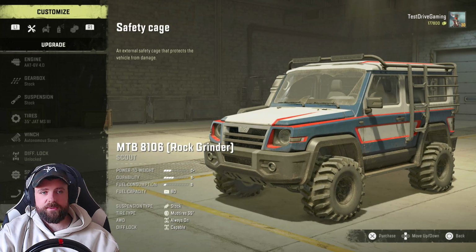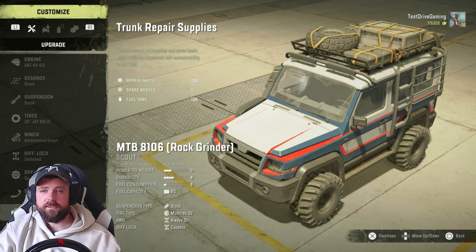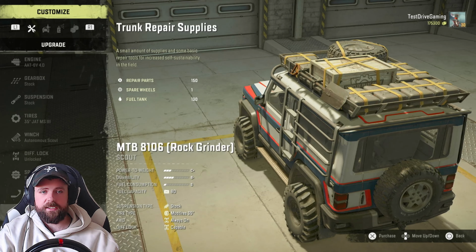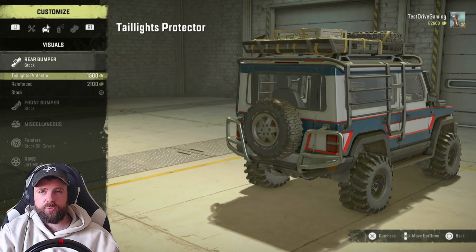And now frame add-ons, it can get a safety cage, so we might as well get that. And it also gets a good decent chunk of trunk repairs. So that's going to be 150 repair points, 1 spare wheel, and 130 in fuel. So let's put that on. Let's see what sort of visuals we can get for this thing.